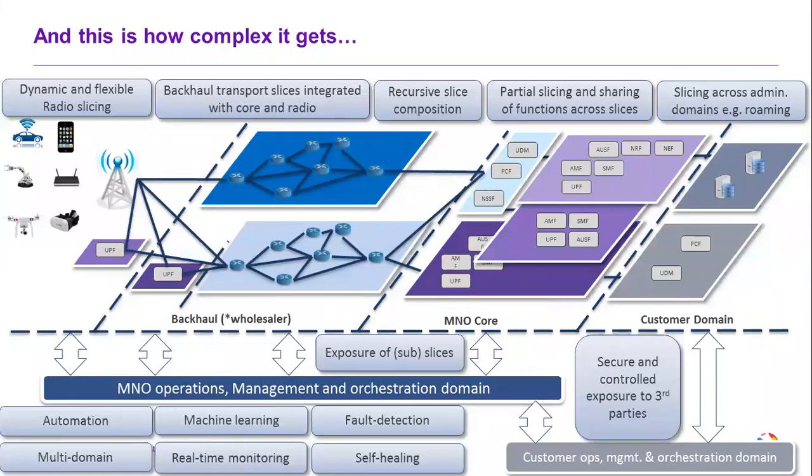We all know radio is a scarce resource, and we can't afford to perform a hard allocation of specific radio resources to a specific service. Therefore, we need complex schemas and solutions for a very efficient sharing of the radio resources that still allows for the appropriate level of service assurance to each individual service and each individual slice.